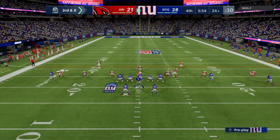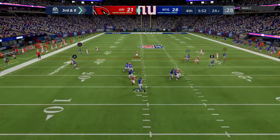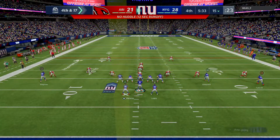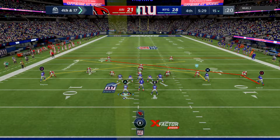It's been a struggle for him here in the second half, hoping for one big shot to get him out of the doldrums. Pressure comes, and the Cardinals bring him down. Devon Kennard in there to get him for a loss of 9 yards, and that also leads to 4th down.